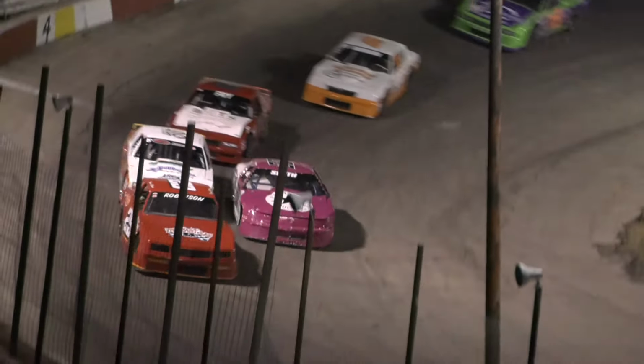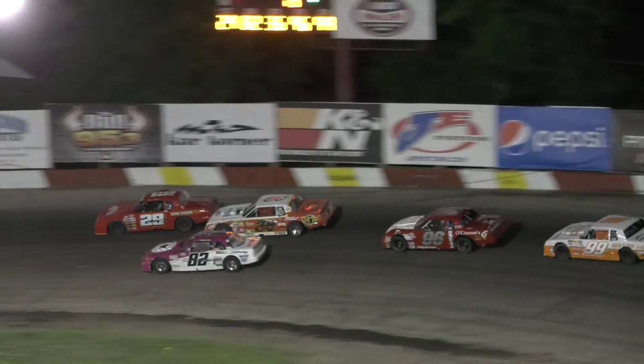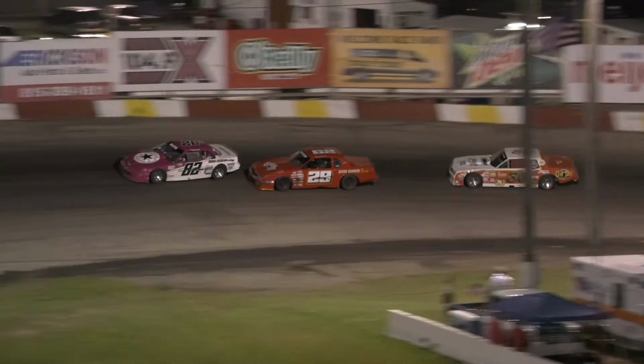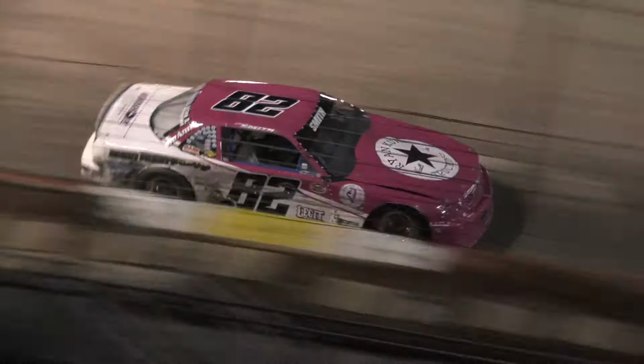And now here comes Garrett Fry in that 96. He wants to join the fun. It's Smith and Ware side by side. Oh, hang on to it, he got some help. Chad Smith taking advantage of the move there. Chad Smith, your new leader in the Throwback Days of Thunder 82.